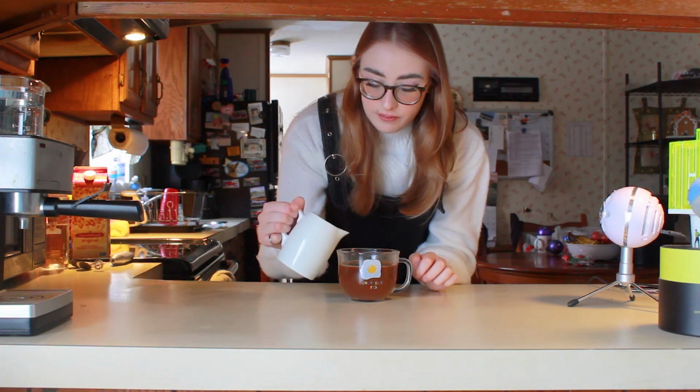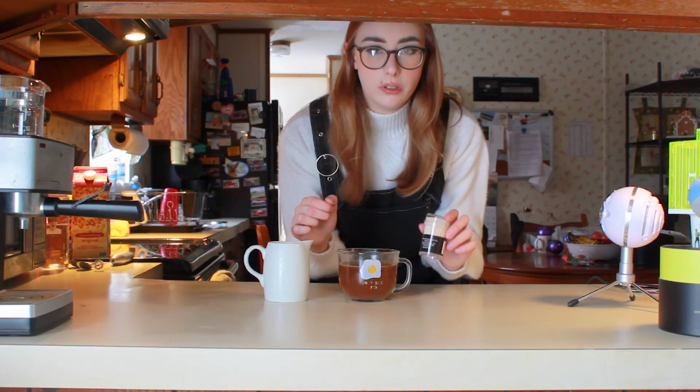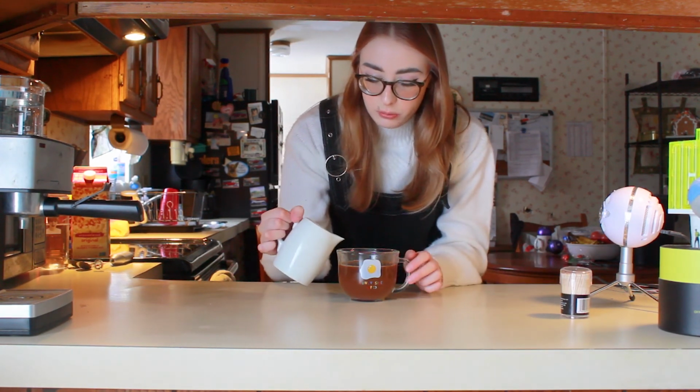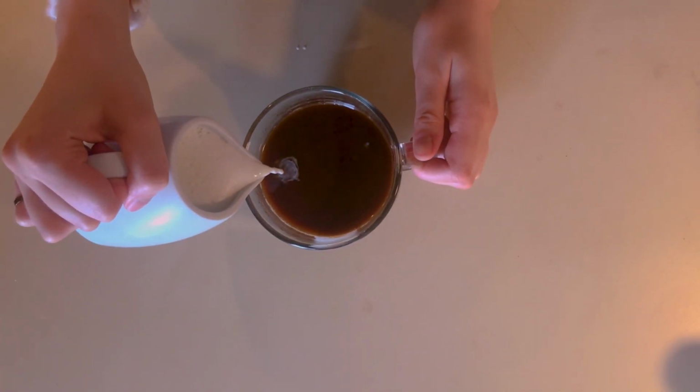So the shape we're going for is kind of like a circle, I guess. No, we'll see. All right, so I'm going for kind of like a flower shape here, but basically it's just gotta be enough white space for me to dip in with a toothpick and then make like a little bear smiley face. So we'll see how that goes. So we're just gonna pour.